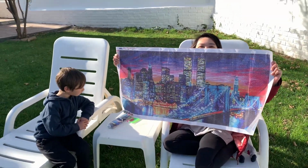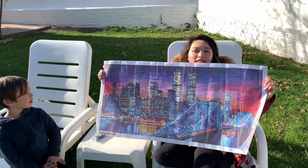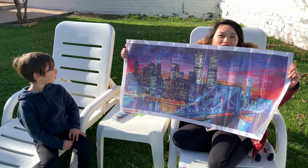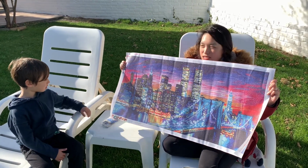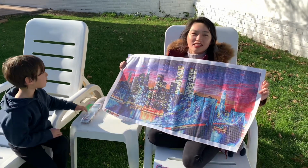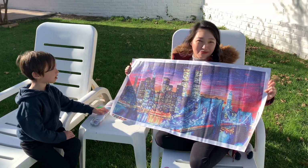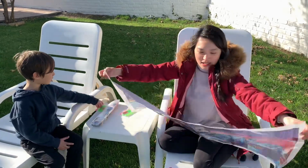Yep. It's a city. It's a big Brooklyn Bridge, New York City. Patrick said it's a big city and he wants it. Twin Towers. It's an old picture of the city of New York. Patrick, is this the one you chose? Yes. And it's gonna take a very long time because look how big this is. We haven't finished the other one. Yeah, it's a big one.